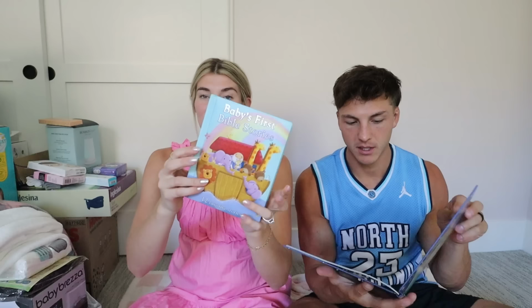Then we got some little baby books. I registered for these because I thought they were really cute books. This one is baby's first Bible stories. Aw, God Gave Us You, with a little cute polar bear. Just gotta learn how to read first, but yeah, we're starting out the baby book collection. I haven't read baby girl a book yet. Well, we do our devotional. Yeah, so I was gonna say, you better start. Gotta start reading baby girl some books.